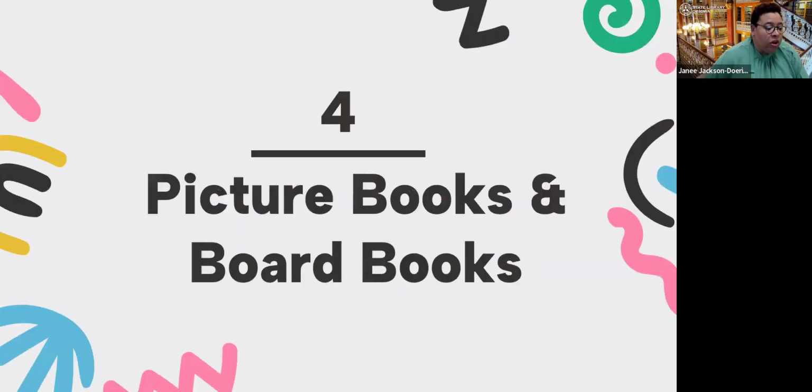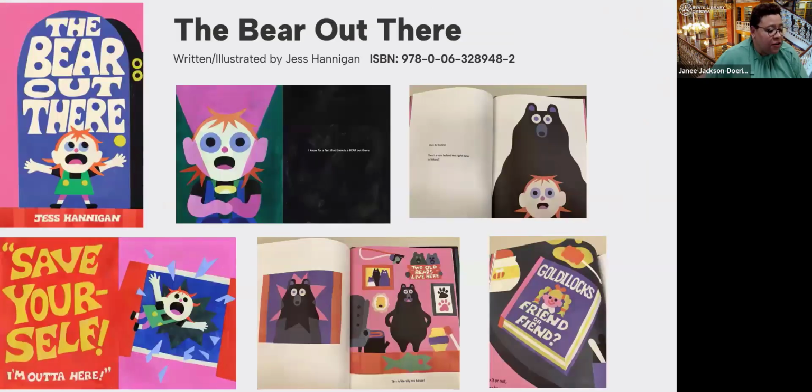Okay, we are going to move to picture books and board books, and there are a lot. So here we go. The first book on my list is called The Bear Out There. Oh my goodness, I loved this book. And yes, Sammy said this Zumi and Zoe blurb is a tongue twister. Yes, it is a tongue twister.